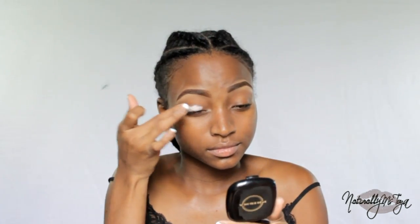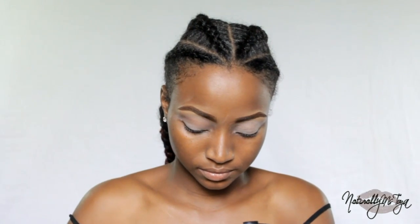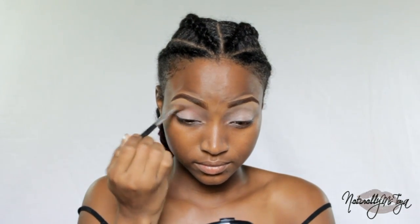To prime my eyes, I'm taking this eye primer that I bought. It's a Jordan eye primer, the very first eye primer that I bought. At the time I paid $150 for it, so yeah, that was a long time ago. And the first eyeshadow color that I'm taking is this brown from this Beauty Resource palette, and I'm placing that right into my crease. That's going to be my transition color for all the other eyeshadows that I use. Using a brown in the crease usually makes all the other eyeshadows look really smooth when they go on.